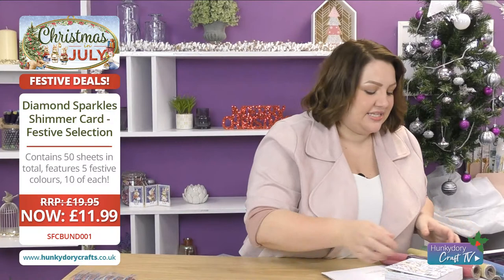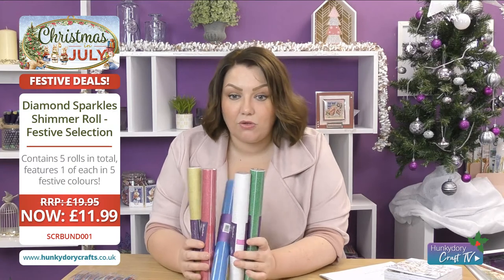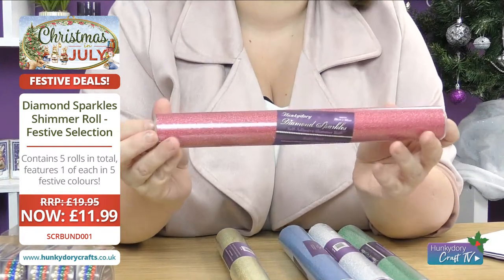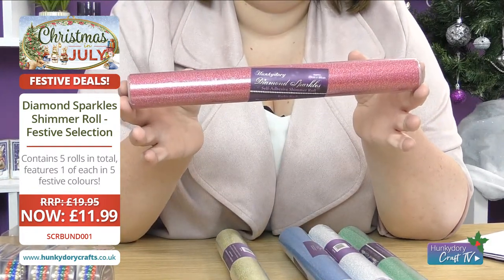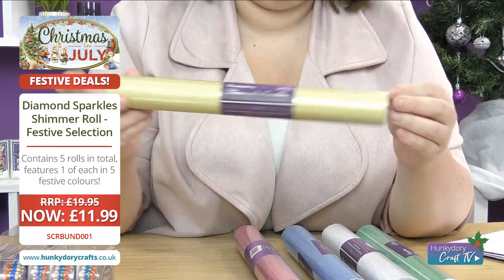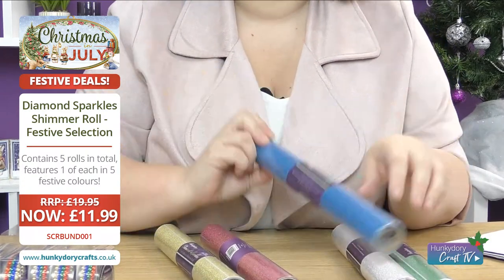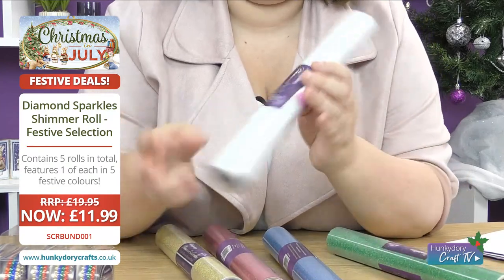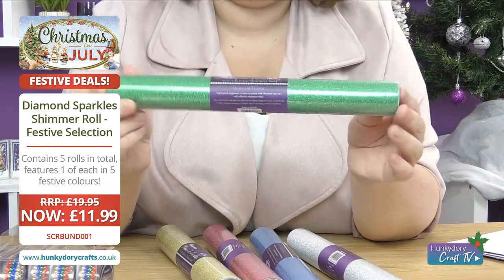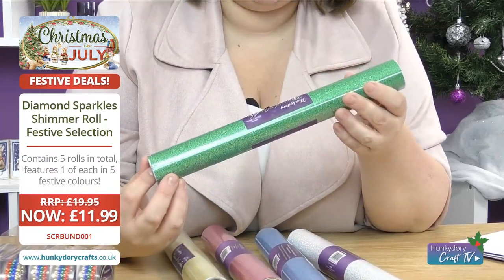And last but not least, to match all them, we have our festive bundle of shimmer rolls selection. So these colours match again absolutely perfectly. We have our ruby red. We have our gold. We have our sapphire blue. We have our silver. And we have our emerald green. Ooh. Now these, do you think I can open one to show them in a bit more detail?